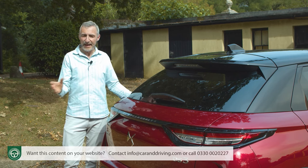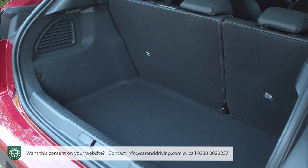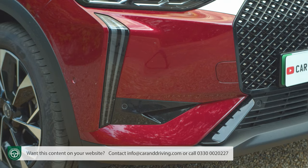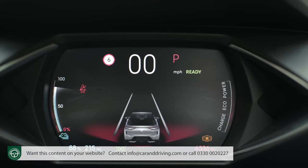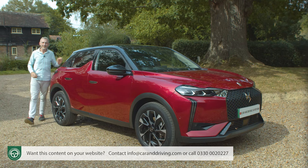It isn't the most practical option in terms of rear seat room or boot space. The ride can be a bit jerky, and not everyone is going to like the looks. But there are some nice equipment touches, spec levels are quite generous, and the combustion engines are superbly efficient.